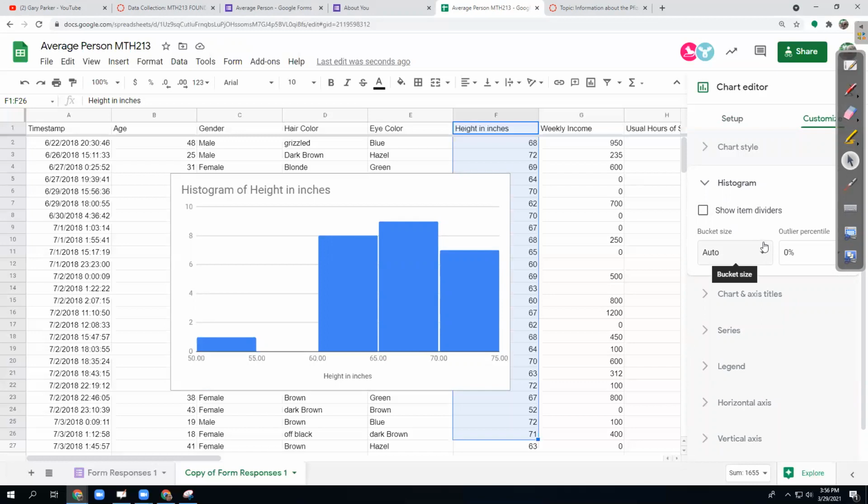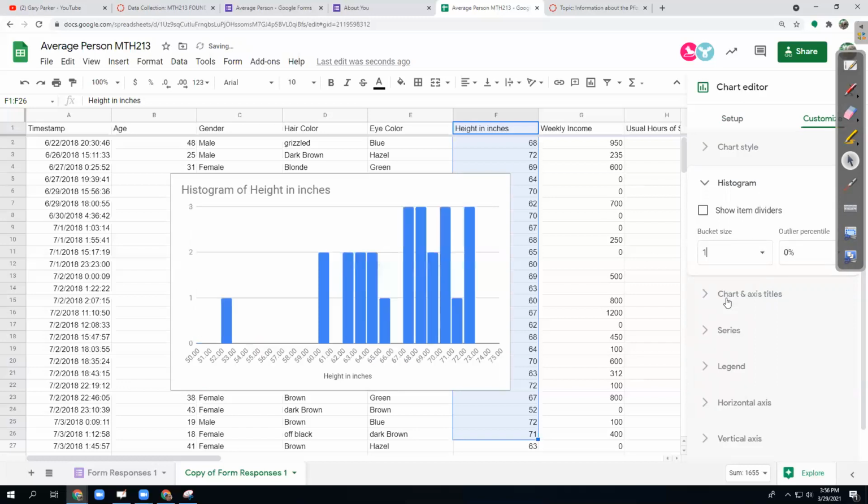In a histogram, you group things together, and the groups are called buckets or bins or categories. Google calls them buckets. And it says, hey, what do you want your bucket size to be? Google's automatically picking a bucket size of 5. So it's grouping from 50 to probably 54, and then 55 to 59, 60 to 64, 65 to 69, 70 to 74, and so on. And what I want to do is switch it to every 1.